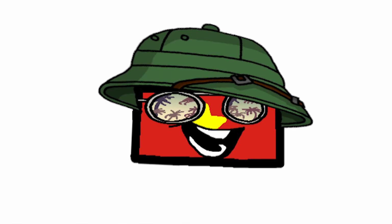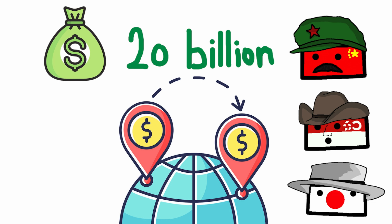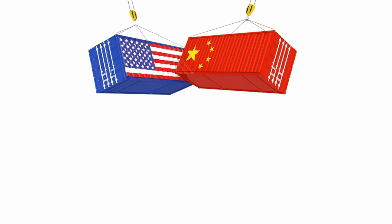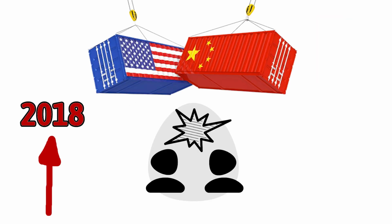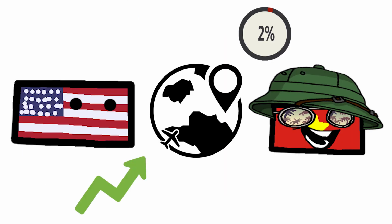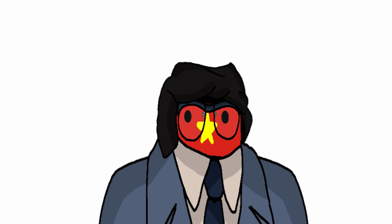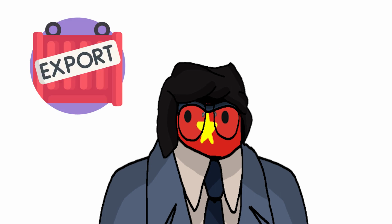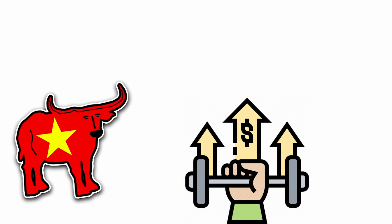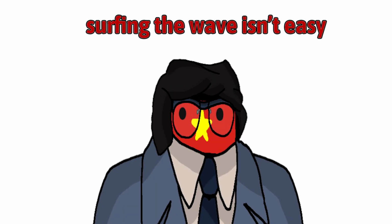Vietnam must be so happy right now. FDI of over $20 billion came in last year, mostly from China, Singapore, and Japan. Since US-China trade disputes started to escalate in 2018, the US's proportion of imports from Vietnam has also increased by nearly 2 percentage points. Vietnam's economy is currently at an important turning point. Yet in the few past years, rapid expansion driven by exports has lifted millions out of poverty. It must improve its business environment soon to remain attractive for investors. Surfing the wave isn't easy, right?